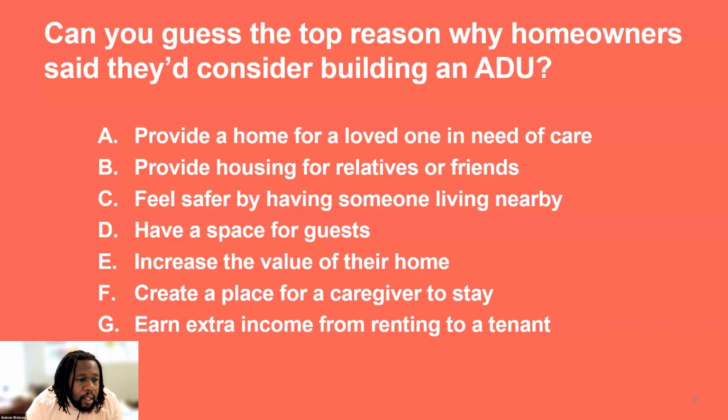Is it A, to provide a home for a loved one in need of care? B, provide housing for relatives or friends. C, feel safer by having someone living nearby. D, have space for guests. E, increase the value of their home. F, create a place for a caregiver to stay. Or G, extra income from renting to a tenant. And in chat, after you've answered, please feel free to share why you would consider building an ADU.